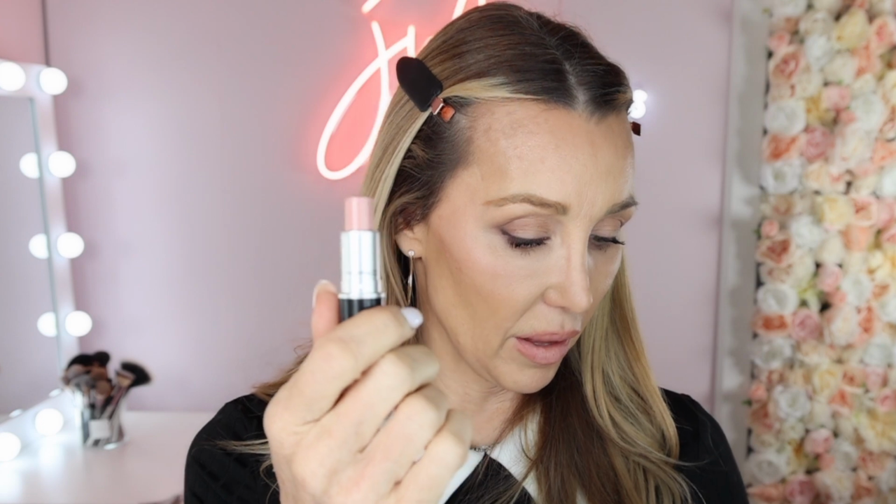And the one I'm wearing today, which I don't even know if they still make, is called Bosom Friends. I love that name. What lip liner? I put that on with Subculture. This is my combo today, and it is the perfect nude combo.